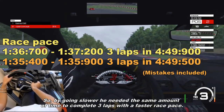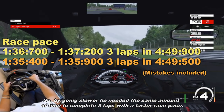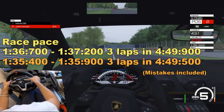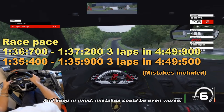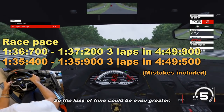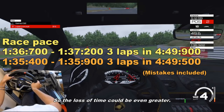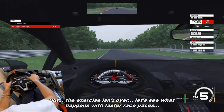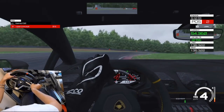So, by going slower, he needed the same amount of time to complete 3 laps as with a faster race pace. And keep in mind, mistakes could be even worse, so the loss of time could be even greater. But the exercise isn't over. Let's see what happens with a faster race pace.